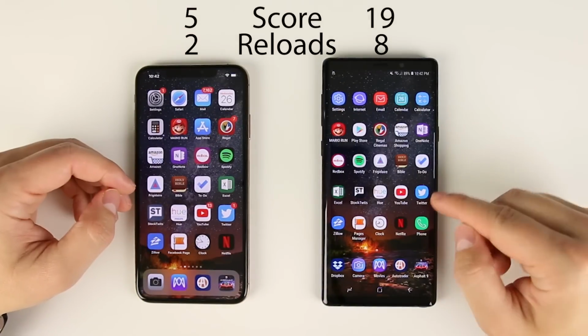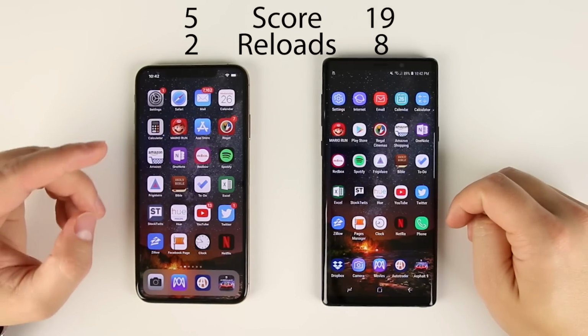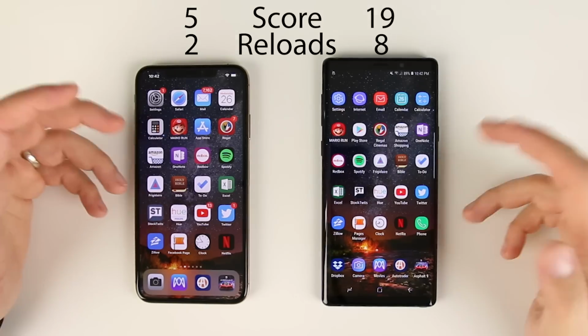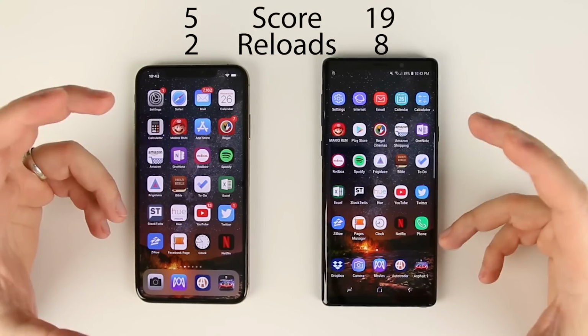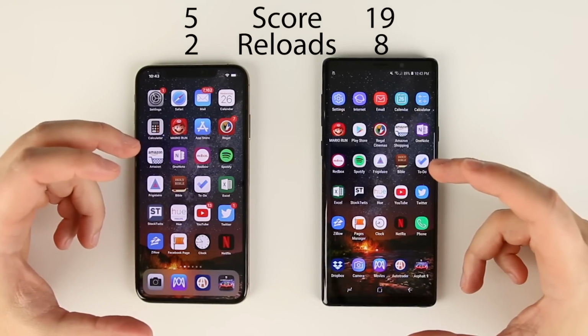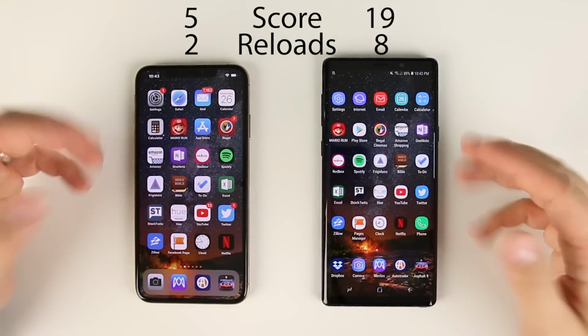So you have it, guys. The Galaxy Note 9 opened most applications faster than the iPhone XS Max, but the iPhone XS Max was better with RAM management. That said, both of them were able to keep a ton of applications open in RAM before they had to start reloading them.